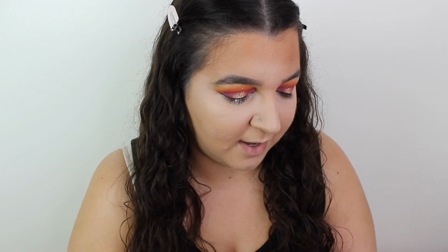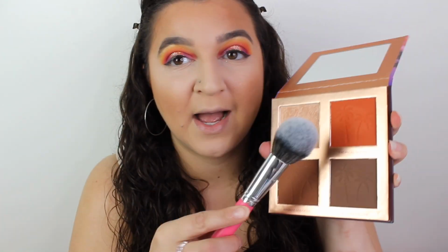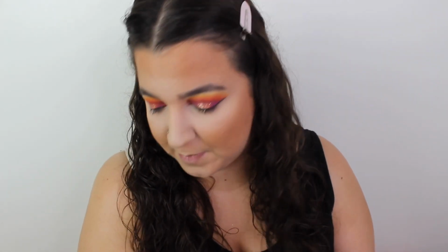So I'm just going to try it as a bronzer on my cheek. I'm going to take a tiny bit of the blush as well. Ooh, it's super pigmented, a proper tiny bit.